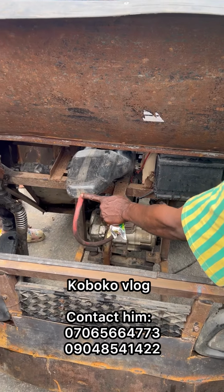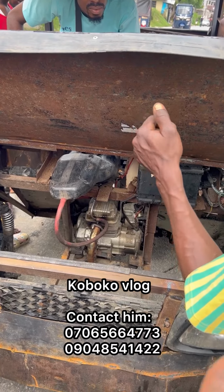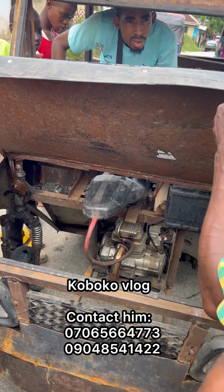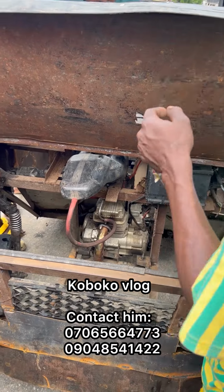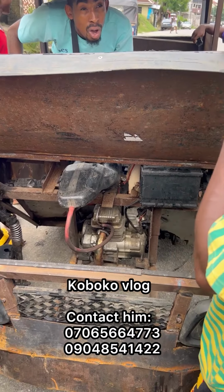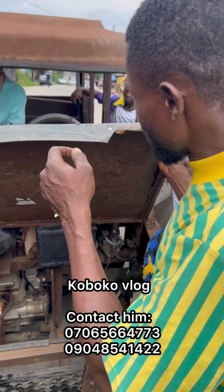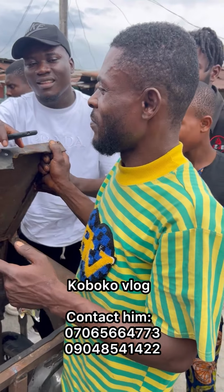You understand? Yeah. It's very, very risky, because I'm supposed to have a cylinder that I would have used on it, but this one is fiber. That is why I'm not putting too much gas. Liquid gas. 1 kilo can take you to Akwa Ibom State and come back, from Calabar to Akwa Ibom and back. And you still use it to move within the town.